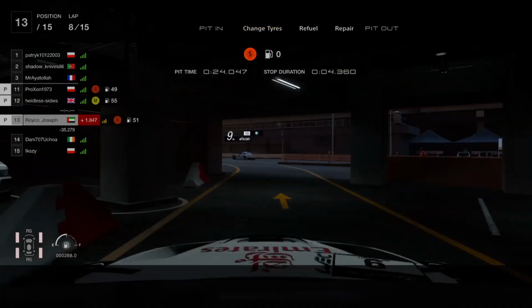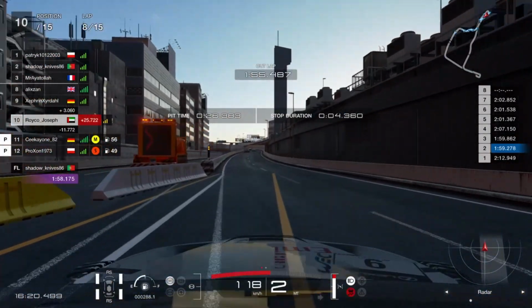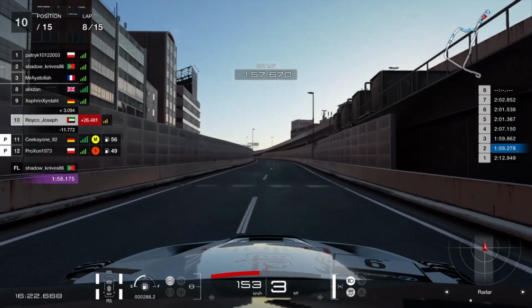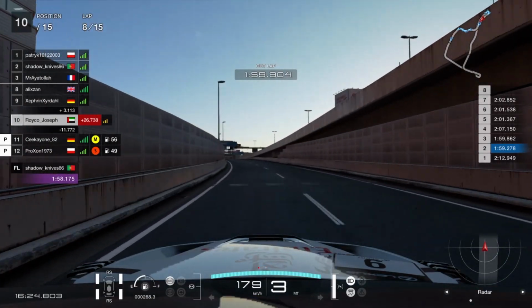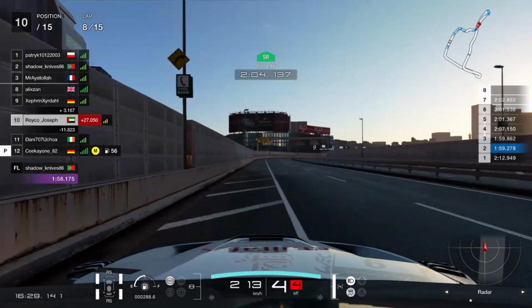Coming out, we're going to come out in P10, yeah? Yeah, P10, there's still a big gap, 11 seconds, between me and the guys behind. So we still have time. So we just need to hunt these people down. We're on soft tires now.